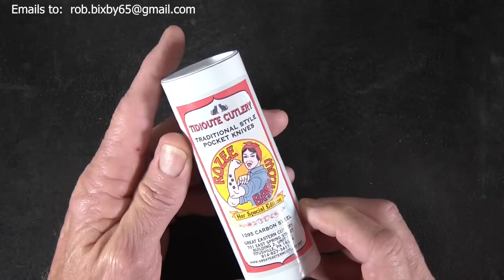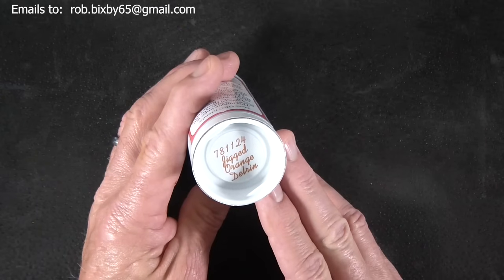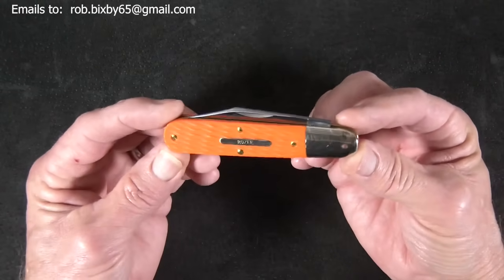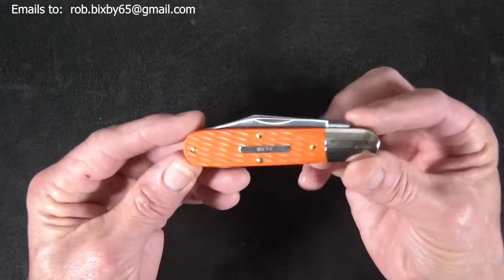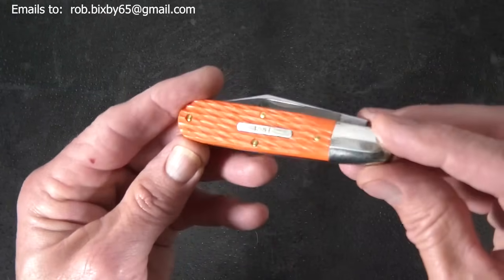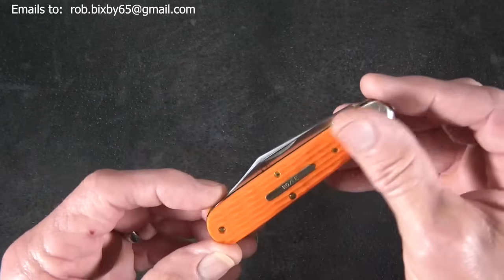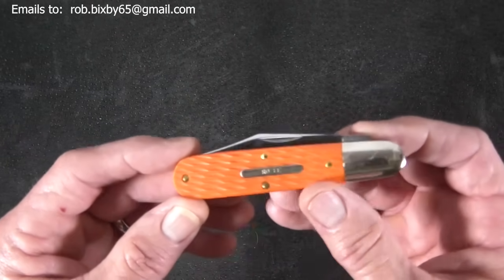Why is that important? Because we got another one, a 78 Rosie from Tidioute in jigged orange Delrin, model 781124. Comes with the Rosie button. So these were 78 American Jacks that were supposed to be standard, but I think Rosie cut the covers too short. And Bill's tube label explains that. I did go into that in great detail on the black one. So it's got a long bolster, but a shield, so it's not a Barlow.